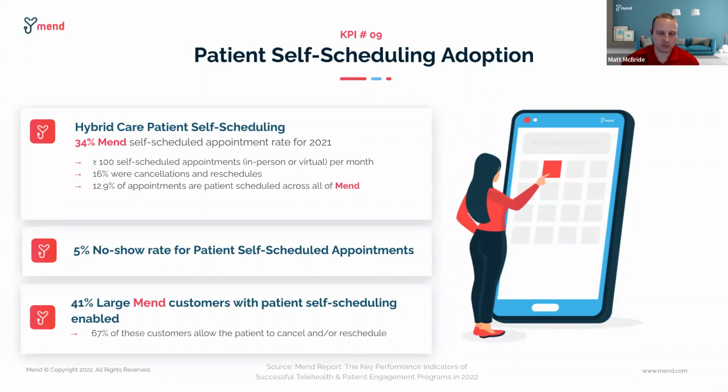And there's a couple different ways to approach this. Maybe you want to start with reschedules and cancellations. Maybe you want to allow certain appointments to be self-scheduled, messaging visits to be self-scheduled, or maybe you want all of the appointments to be self-scheduled. We can accommodate any of those cases, but you definitely want to start to track adoption. How many appointments are we moving out of a call center and into somebody just doing it automatically and having it synced up and integrated to the master schedule?